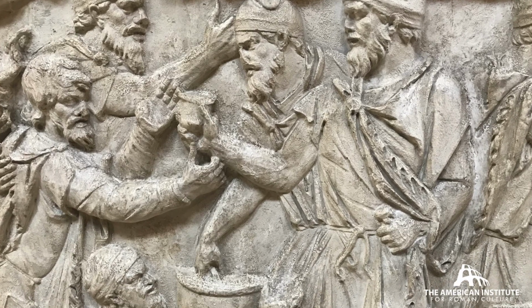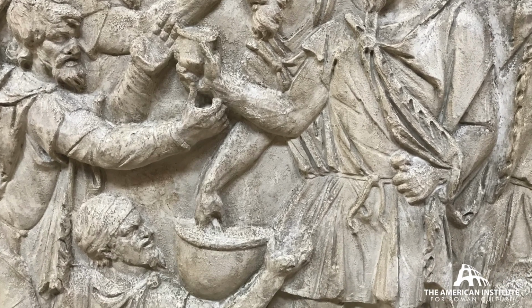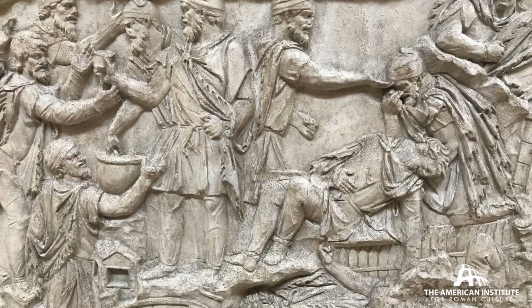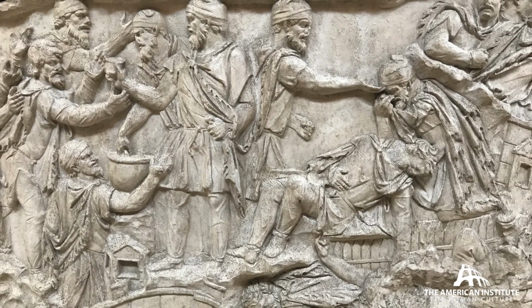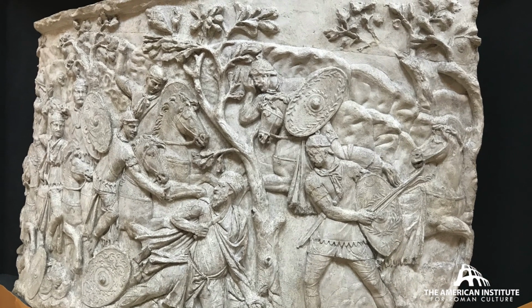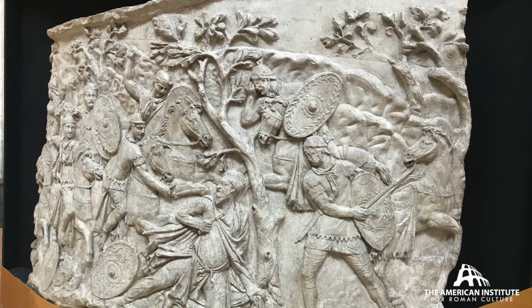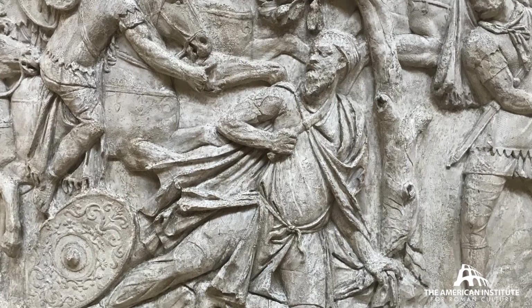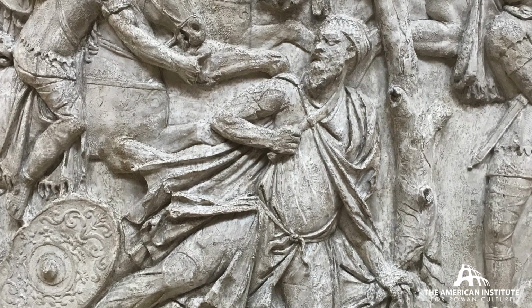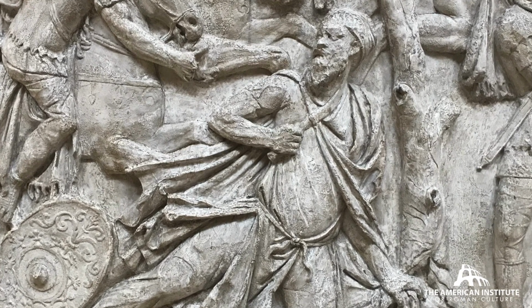Here we see some casts from the narrative frieze on the Column of Trajan. And you see the Dacians with their tightly wound Phrygian cap, almost like a skull cap on their heads, and their pants. Here is Decebalus, the king of the Dacians, committing suicide at the top of the column. And here he is again in a dramatic pose, again with his well-recognized cap and pants.